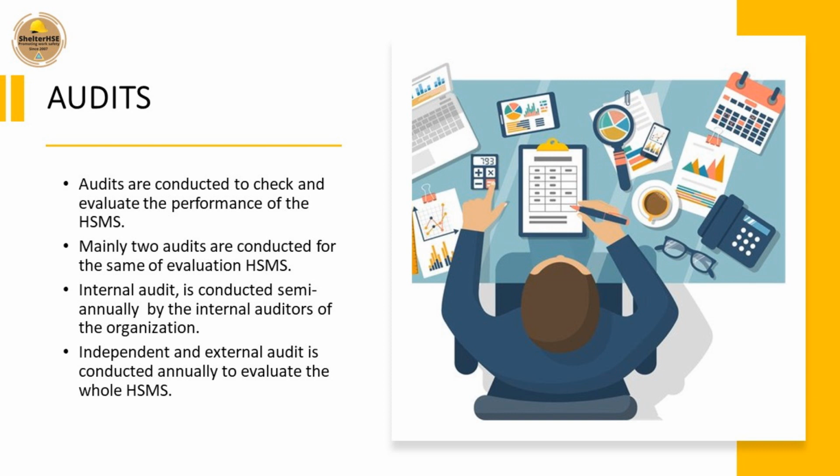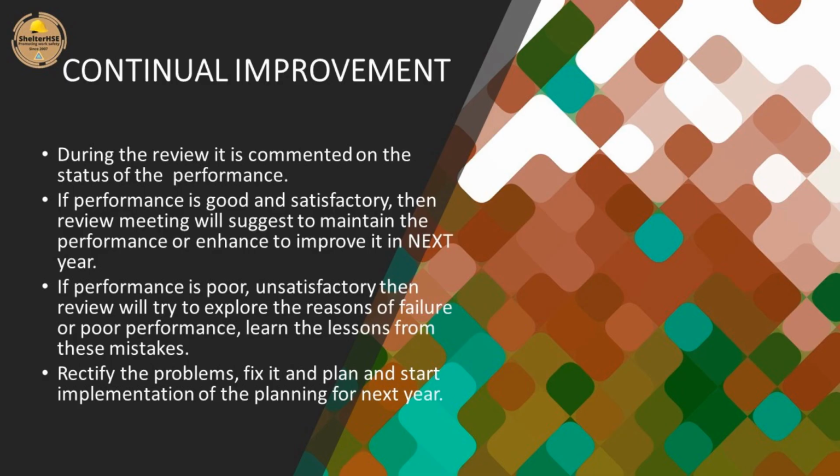Audits. Audits are conducted to check and evaluate the performance of the HSMS. Mainly two audits are conducted for the purpose of evaluating the HSMS. Internal audit is conducted semi-annually by the internal auditors of the organization. Independent and external audit is conducted annually to evaluate the whole HSMS, continual improvement.